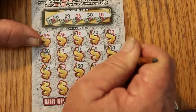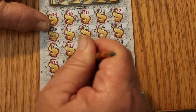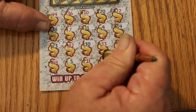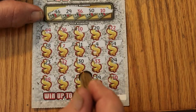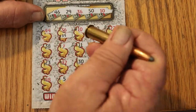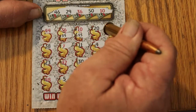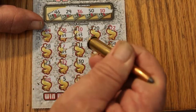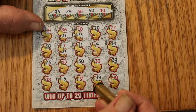33, 24, 48, 5, I guess that's a 5, yeah, 31, 39, and 40. Okay, let's see what we get here. We got 36 here for a 5. We got 10 for another 5. 38, no. We got the 7 for another 5. And I think that was it. Yeah, just the 3.